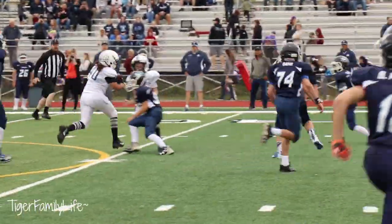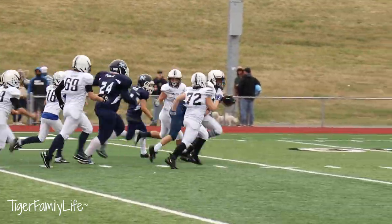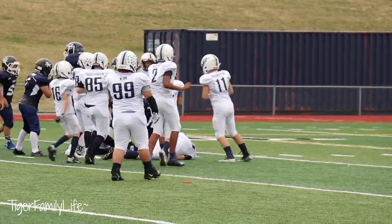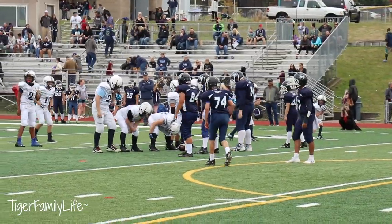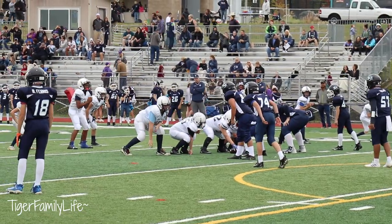Snap it, gives it to the running back. He's making moves, going down the field. Oh, he stiff arms. He's running, carrying people over. Oh, shoot, he fumbled. We got the ball back, luckily. Woo! Okay, that was a great run by our running back. We're in the red zone here. We're threatening to score.